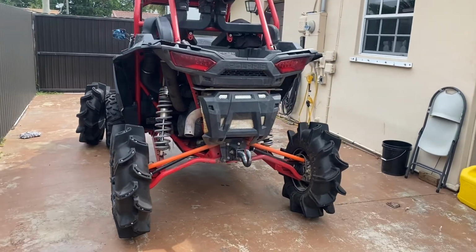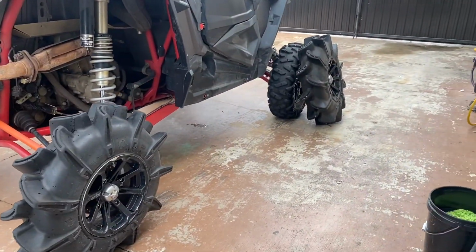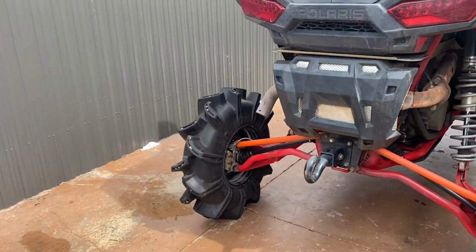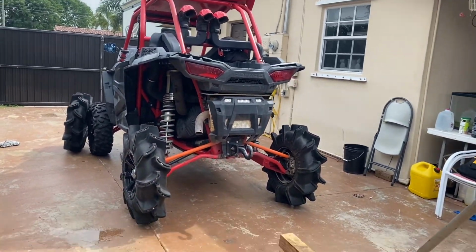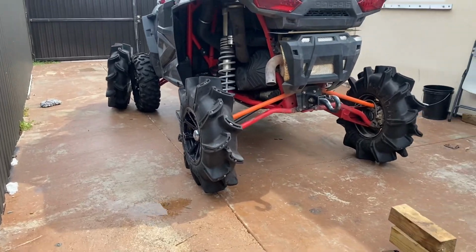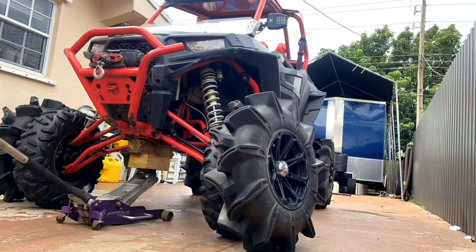Well, the rear's on, and it just looks like an absolute beast. This unit's gonna perform great in the mud. It's sitting like that right now because it just came off the jack, but gotta let the suspension settle. Let me put the front ones on.